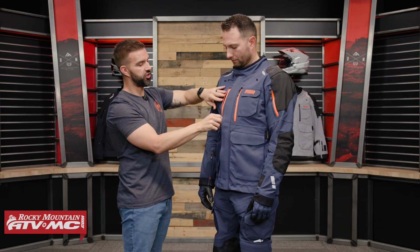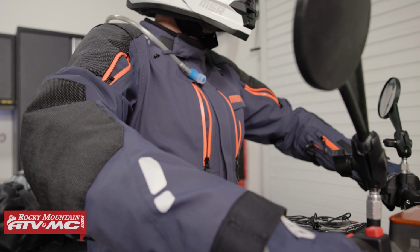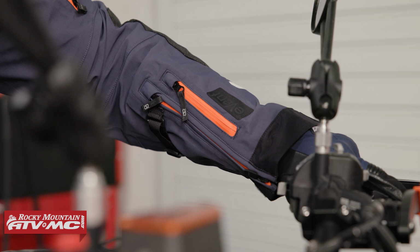And again, being that this is shell only and the waterproof membrane's laminated to that, when I open that, you can see directly to Charles's body on the inside. So you know that airflow is gonna go directly through there.